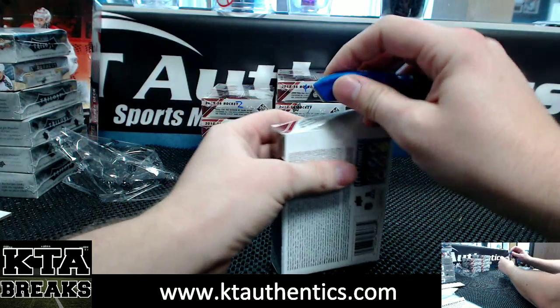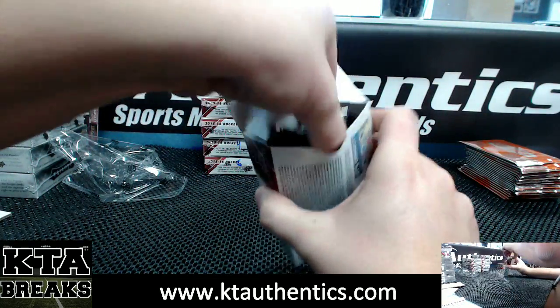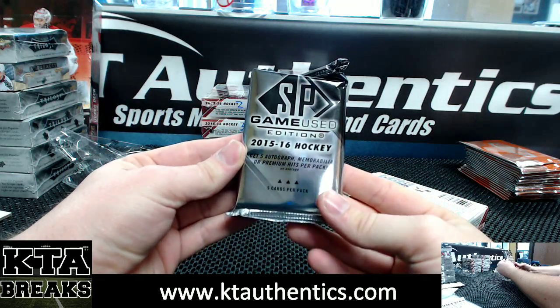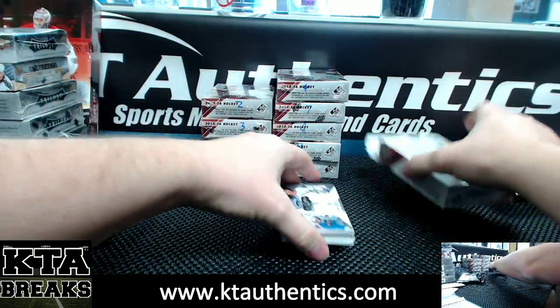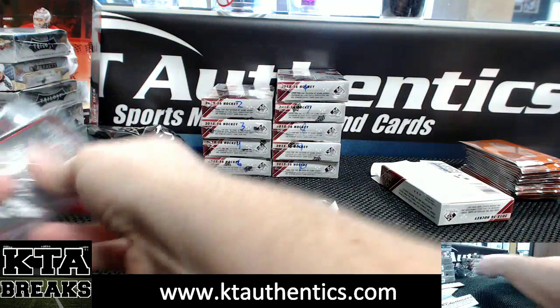I should probably cut the seal before I try and rip this off, huh? Ooh, one pack this year. Five autographs. Alright, first time we are breaking this, so bear with me, guys.